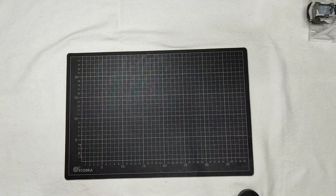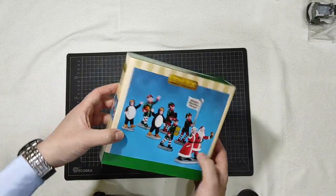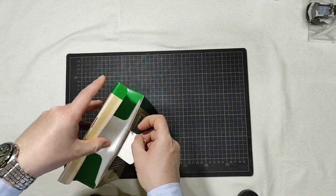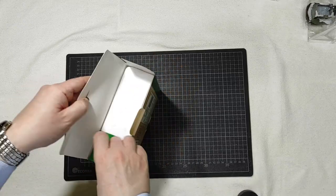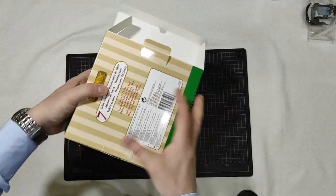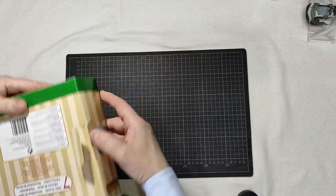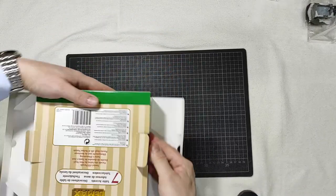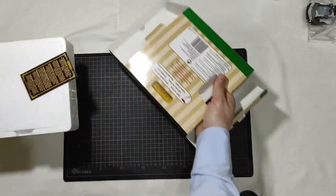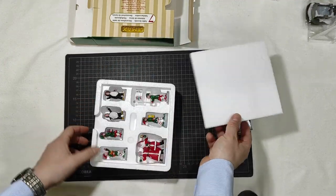As concerning the figurines, you have seen that I was picking up the Santa's Christmas Parade. I will not do an unboxing of this, but let's take a look inside what we have in here. Always open this kind of box from both sides, and then push in order to get it out. Okay, guys.